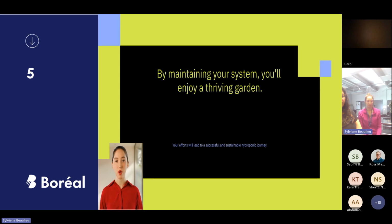3. Quarantine new plants. Never introduce outside plants directly into your system. Keep new cuttings or seedlings in a separate area for 7-10 days and inspect them for pests. One sneaky aphid-infested basil plant can wipe out your whole raft system.